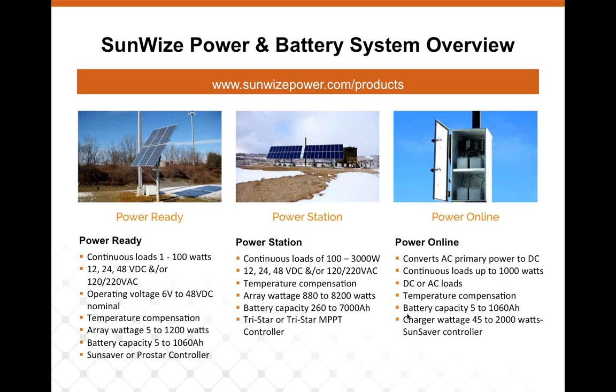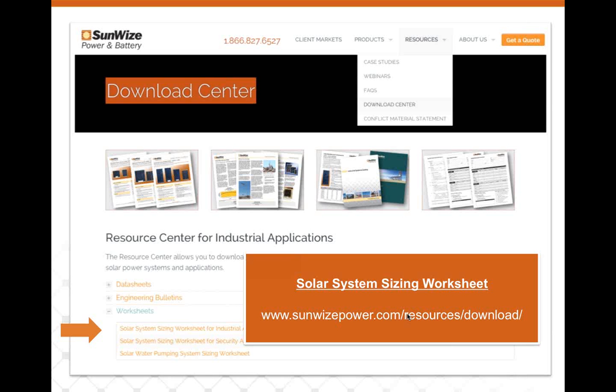And then again, the Power Online, converting the standard AC power that comes in to DC power that powers your equipment, or again, could be AC equipment. And it's typically taken from the utilities, passed through to the batteries. It's uninterrupted. So if, in fact, the utilities go off, your system doesn't change. There is no on-off. It's just straight through. And again, we can have these up to 2,000 watts on a SunSaver controller. And then additionally, we've got some other resources that Marcia is going to chat about.